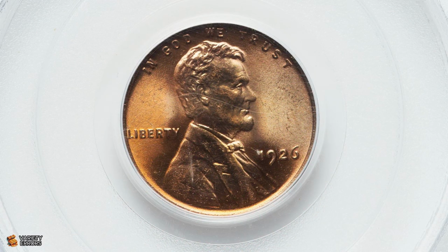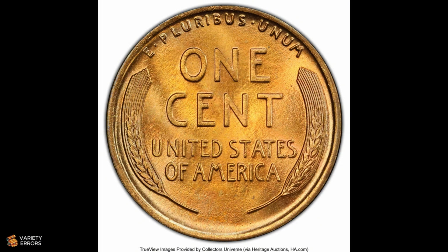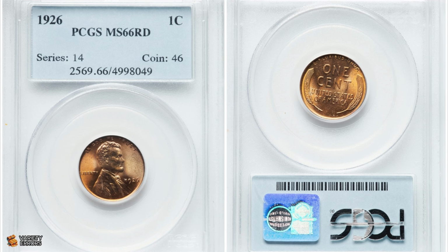The Philly Strike. Nearly 157 million were minted, and the vast majority of them spent decades circulating. When collectors talk about early Lincoln cents with great luster, the conversation usually sticks to the 23, 25, or some of the better struck teens. But every now and then, and I mean rarely, a 1926 comes along that looks like it just skipped history altogether. One of these surfaced this past November.